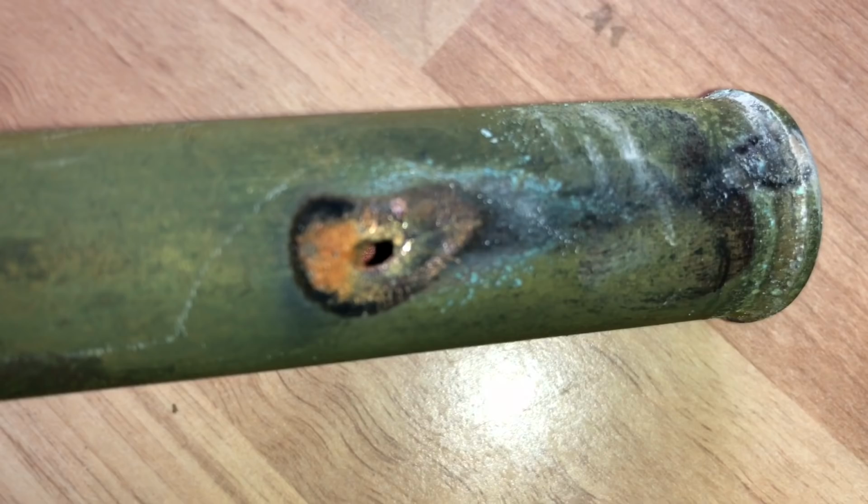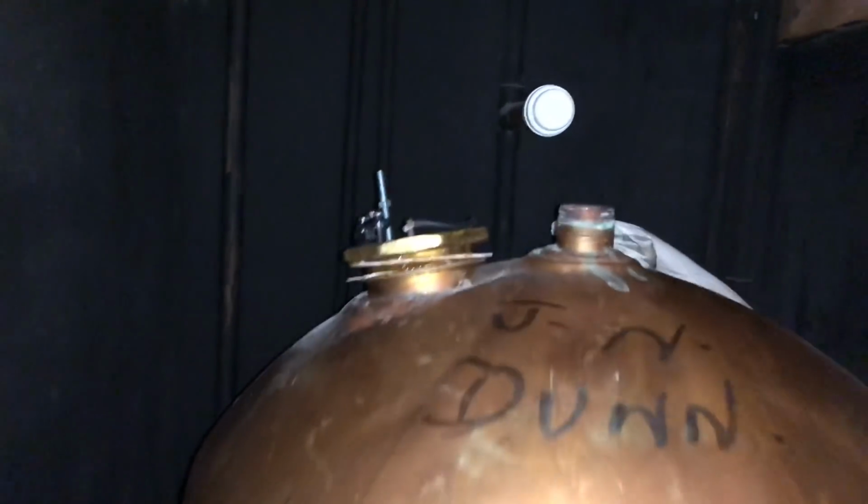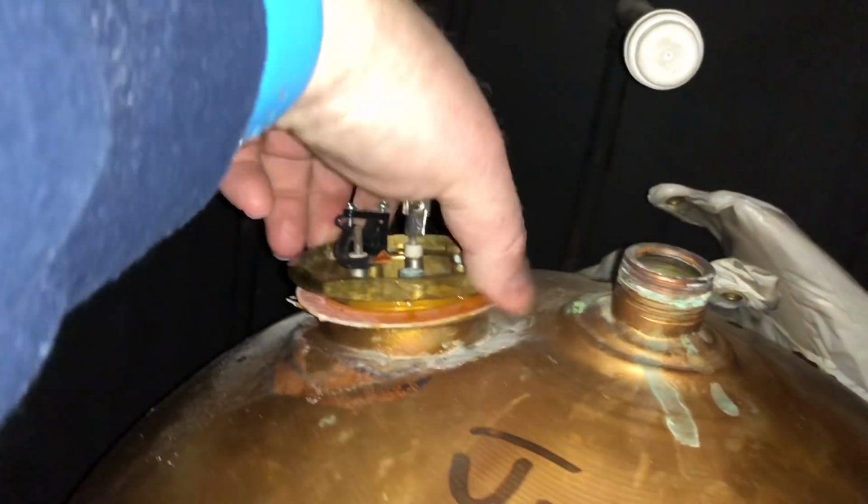So what we'll do now, we'll put a new immersion heater in this, and then we'll get the water back on, and it'll be all fixed for the customer. So we're just going to tighten this new immersion heater back in here now.